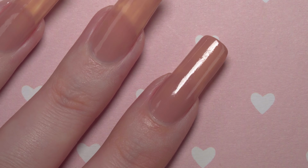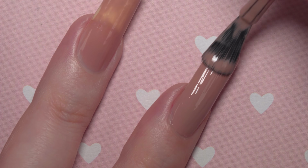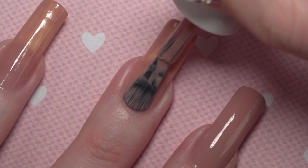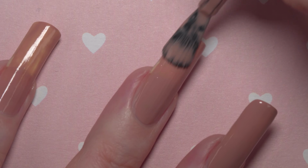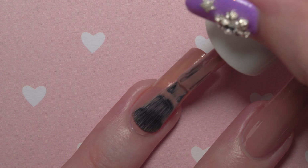fully opaque yet either. But for the sake of the video and to not make it half an hour long, I just decided to add 2 coats to show you what it is capable of opacity wise with just 2 layers. If you do have shorter nails, I think that 2 coats is good for you. You can just easily wing it, just apply 2 thin layers and you're good to go.